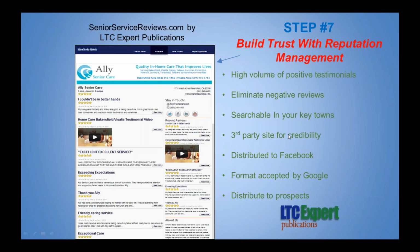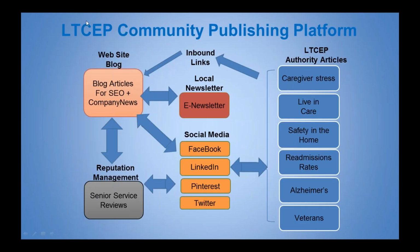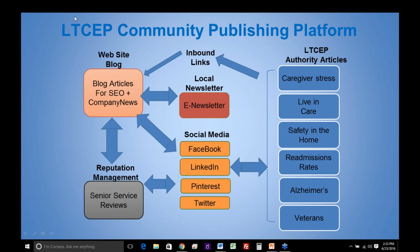That's in a format that's acceptable to Google, and Senior Service Reviews is that site. This is what it looks like when you put it all together. This is your website right here, and this is all the back and forth information that happens from your newsletter to your website, from your social media back and forth, from Senior Service Reviews back and forth, from reputation management, from your authority site, all these articles that give you links back to your website, and social media that goes back and forth. So everything we do rolls in a circle, and it all helps each other.